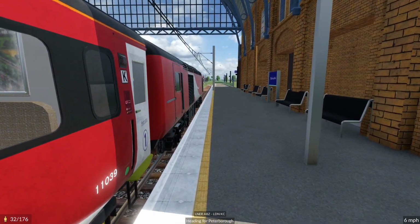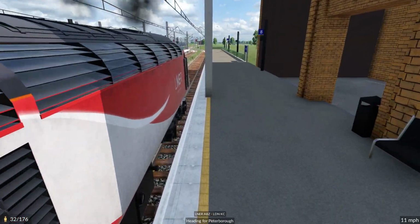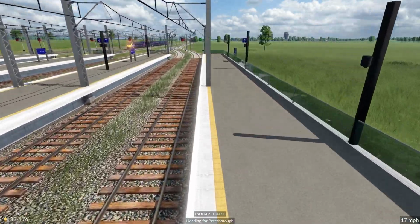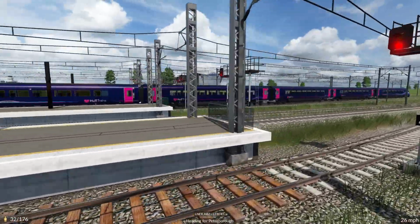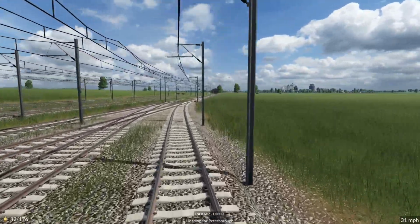I had a feeling it was going to do that because it did that previously. Yeah, so we've got a ton of traffic on the west coast as well. We'll be jumping on a mainline train to there. There's one of the Hull trains actually arriving right now. That is very nice. And then we'll be heading up to Aberdeen.